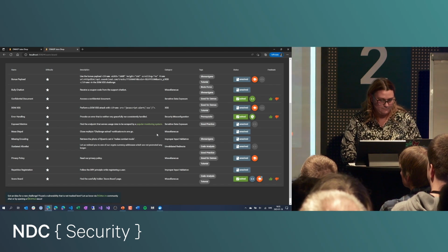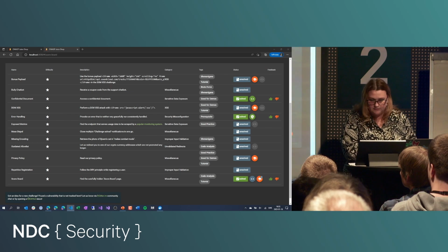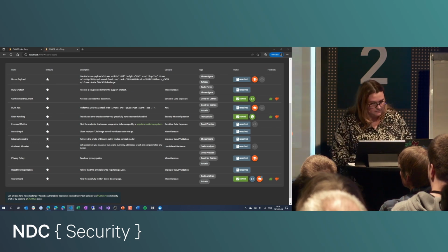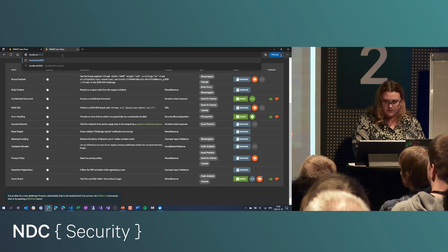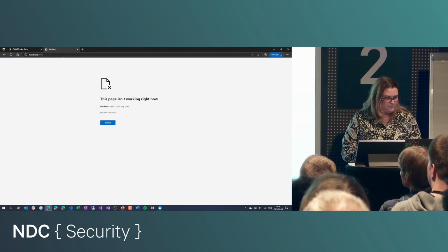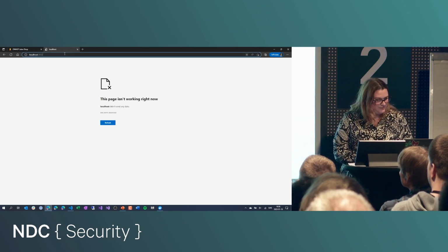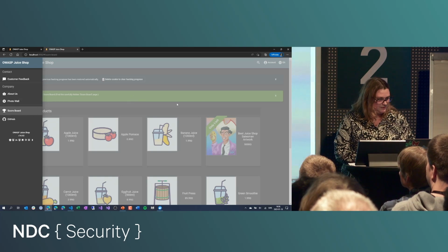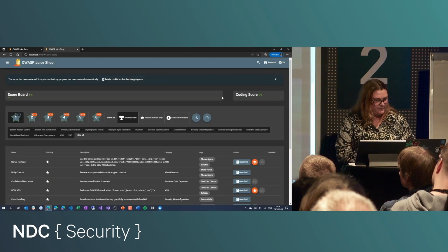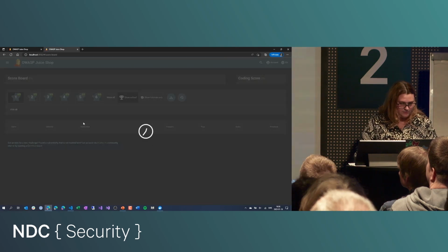Let me set up a new one. I'm going to see if I can set up a new one really fast. There's really a problem: the challenge that I'm going to show you is already solved, so I need to have a new instance of it. Yeah, this is better. Cool. Now we are at the right state.